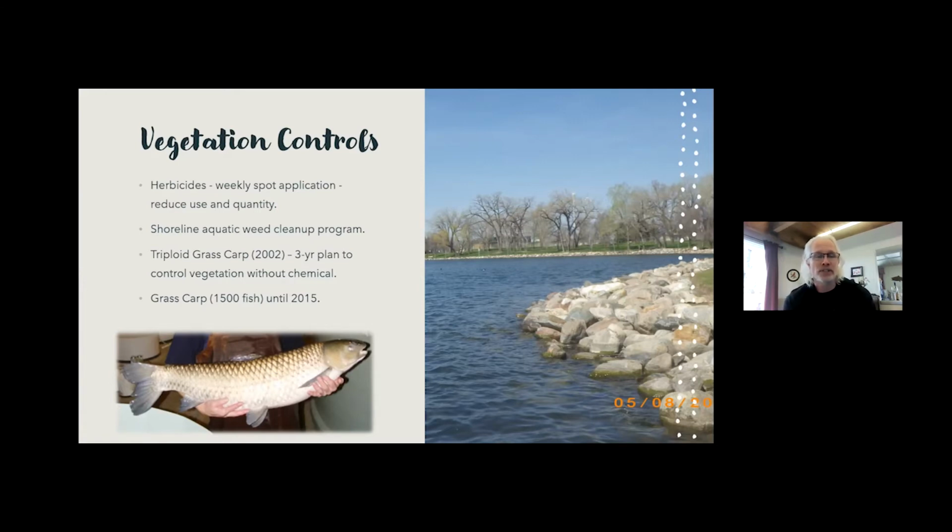We said 1,500. Unfortunately, the lake was experiencing partial winter kills at that time, and so some of the fish did die. We never did get to the 1,500. So vegetation was never proven to be effective, but the grass carp were totally effective.